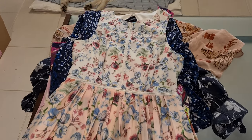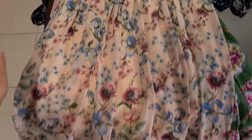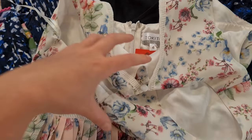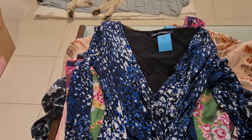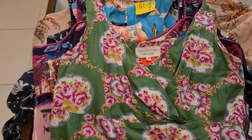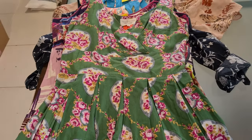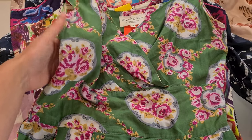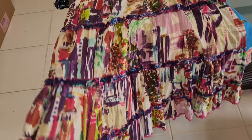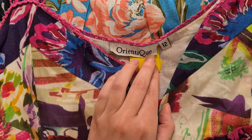Quickly take you through what I picked up from the little op shop on the weekend. This is a beautiful fit and flare dress, floral from Taquito. So not big money, but it's the design that I grabbed it for. This Sportscraft faux wrap stretchy dress, this cotton lightweight Lazy Bones dress. It's very similar to like Boom Shanka and Orientic, really nice lightweight. This is like a Y2K Orientic dress, midi, lots of ruffles going on, lots of colors, and you can tell the age with the tag.